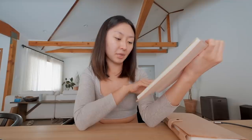But I realized it may be best to keep my thoughts separate from my work. That is why this journal comes in handy, a Midori regular blank notebook. It's made with Japanese paper. The paper is incredible. I love writing on this paper. It's so smooth. And it's really nice because it's separate from my work stuff. Initially I thought it would be a good idea to have it all in one, but I think it's better to keep it separate. So that's why I have two, but I will link everything down below. I really love this as my personal diary because the paper just feels amazing.